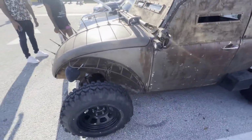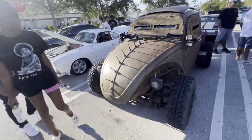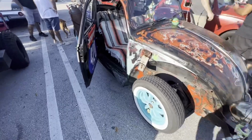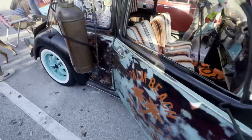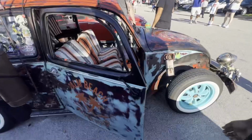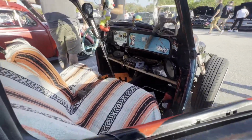You can see some more pull up. It's got to be one of the GTA cars, guys, when you throw all the armor on it. I like how the doors open up reverse on this one. They got the hinges on this side, so it's gonna open up reverse like the Rolls Royce doors. That's pretty nice. I like that. The inside is crazy.